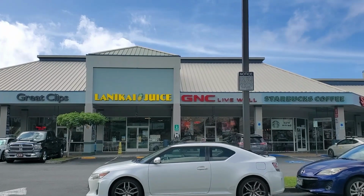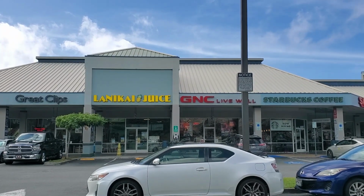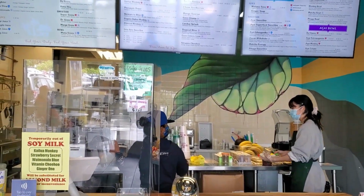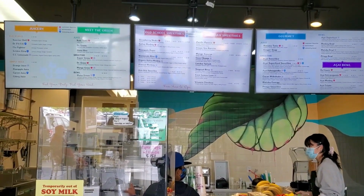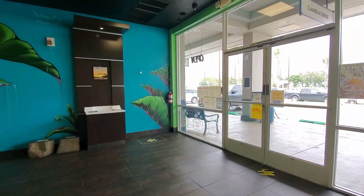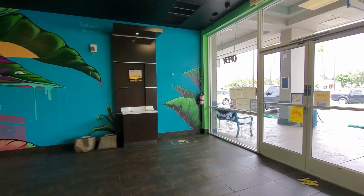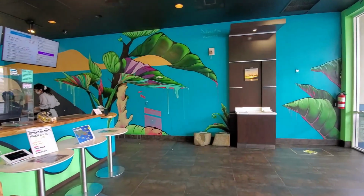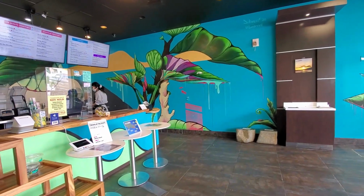Okay, today I'm here at Lanikai Juice. It's in Hawaii Kai. The original is in Kailua, obviously named for Lanikai. And they're known for their awesome smoothies made with fresh fruits and also their acai bowls. So I'm gonna hang out with Marlon, the manager of the Hawaii Kai store, and Jojo, who's gonna be making some awesome dishes for me.